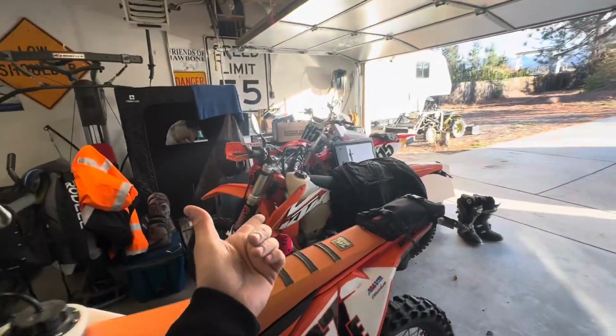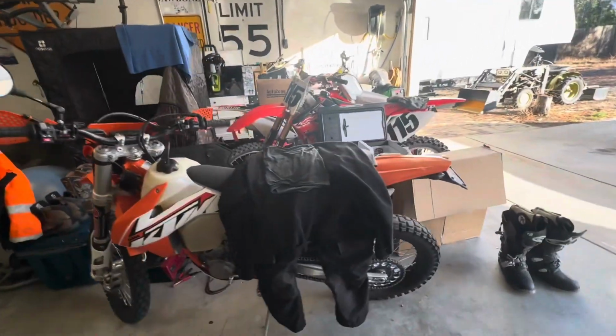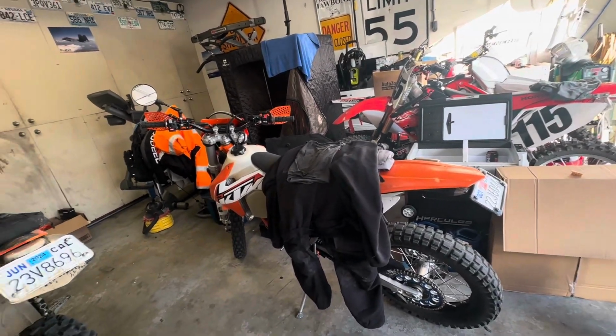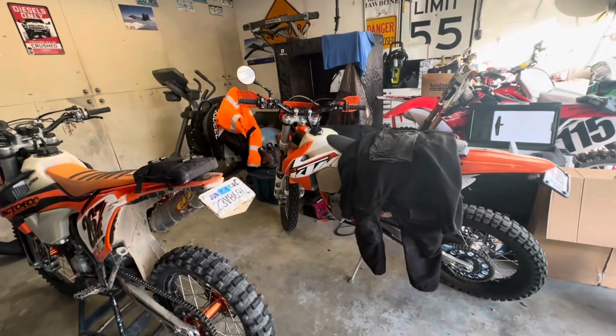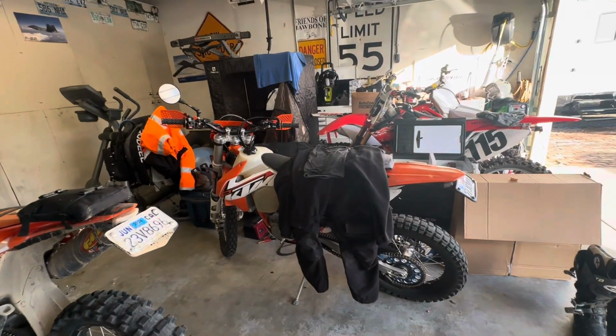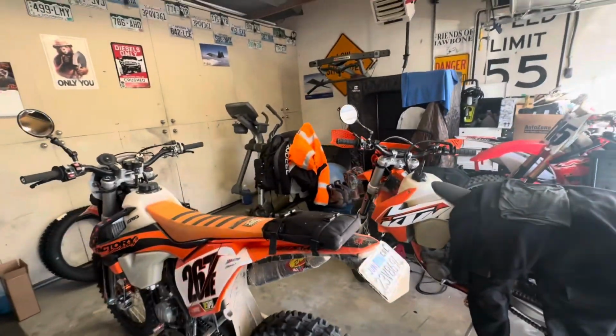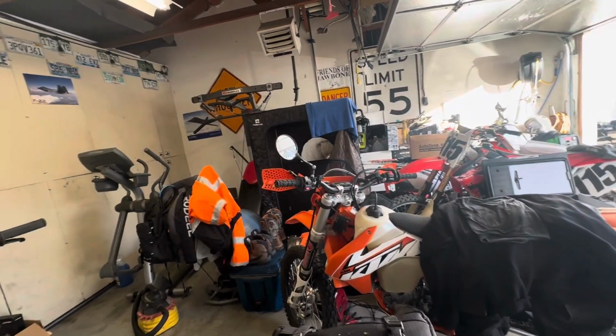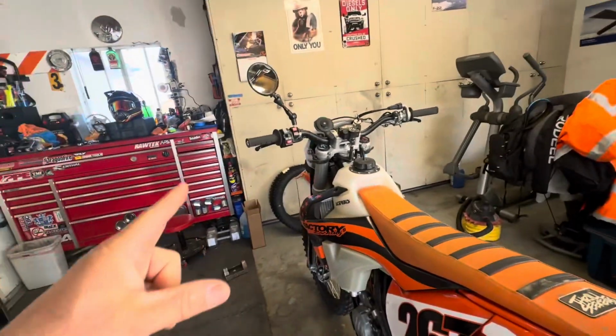So I got insurance on this bike, and now it's registered and it's legally in my name now. So now I can sell it, ride it, do whatever. Got a rear tire coming for it, an air filter, a fuel filter, an in-tank fuel filter, and some handguards coming for it.